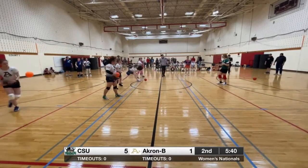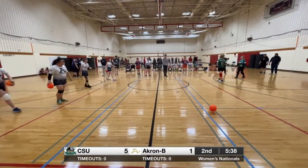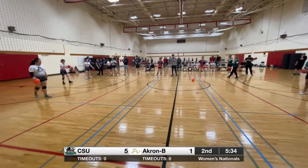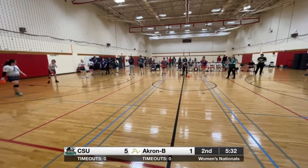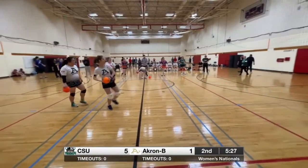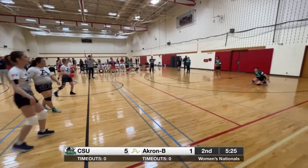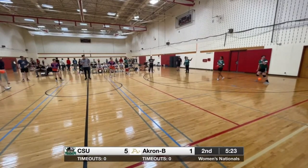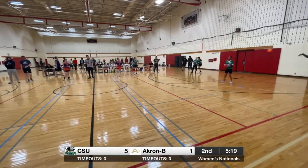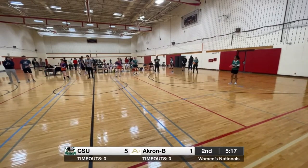A couple quick kills for the Vikings. Akron did get one back on their own, getting Thornsbury out. Akron with ball control, got an early couple kills. Down goes Figueroa. So Akron's got momentum now. Down 5-1, looking to chip into this lead.